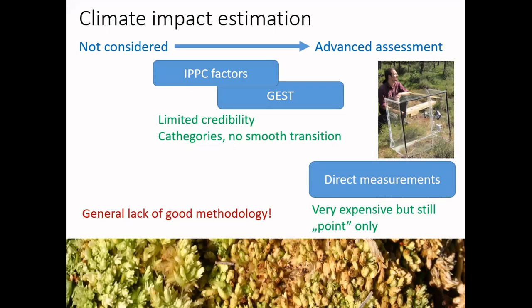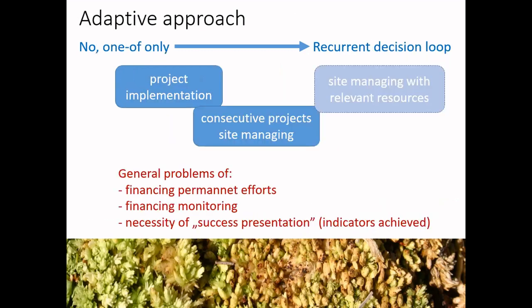Generally, we have no good methodology to estimate the climate impact of restoration of particular bogs. I thought we probably can do it reasonably on the scale of the country, of the region, and the strategies, but in fact we cannot do it on the scale of a single site. Of course, there is also the problem of adaptive approach in the future. It is rather easy to implement one-off restoration. It is rather easy to find the funds for it, but most cases need consecutive monitoring and adjusting of the blocking of the water outflow, which in fact is recurrent work.